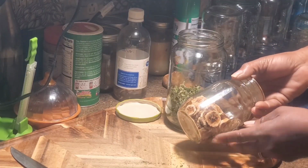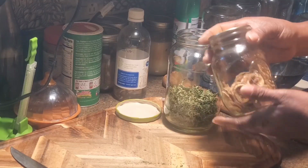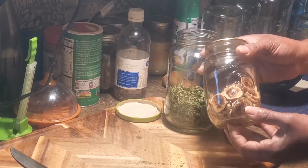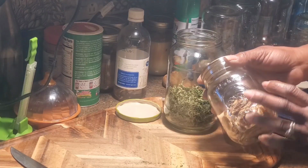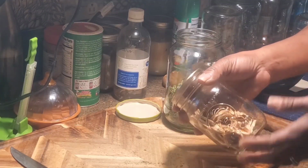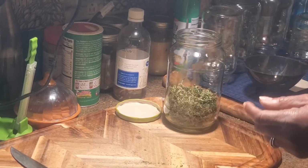I dehydrated some bananas, as you can see here, and I put a top on here, and this top is sealed. The bananas were dried. I make sure they were dried, and then I turned around and put a lid on here, and I got an air suctioner. Now we eat this all the time. I put that lid on there so that way it can stay fresh. I don't have to go to the store and buy dehydrated bananas. You can do it yourself.